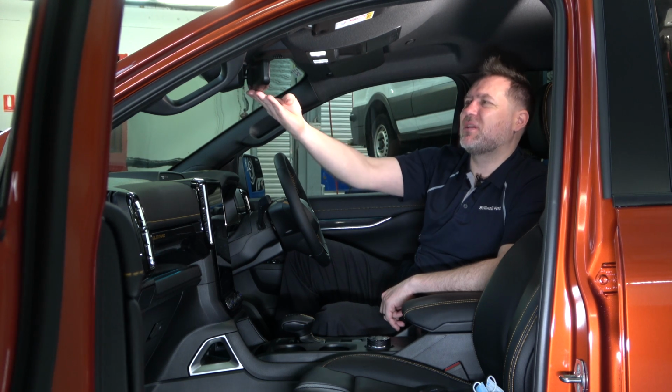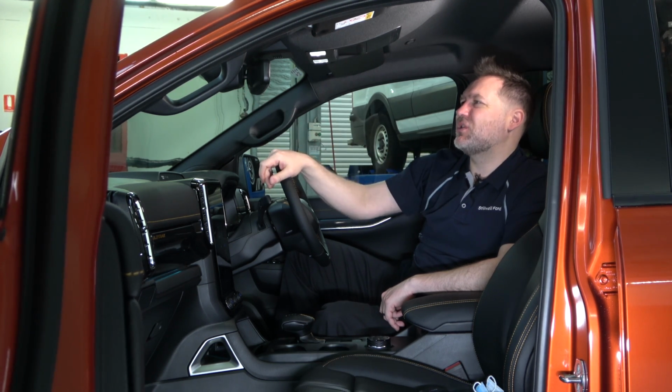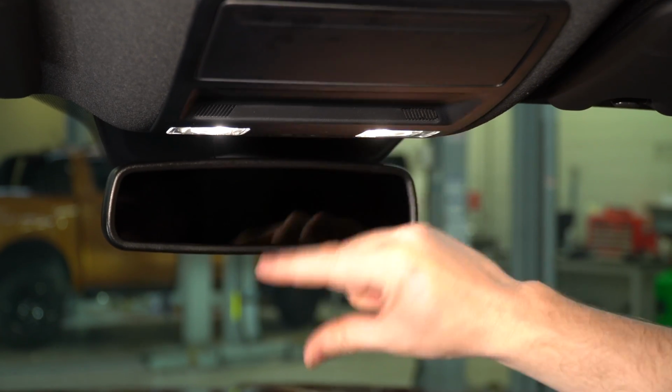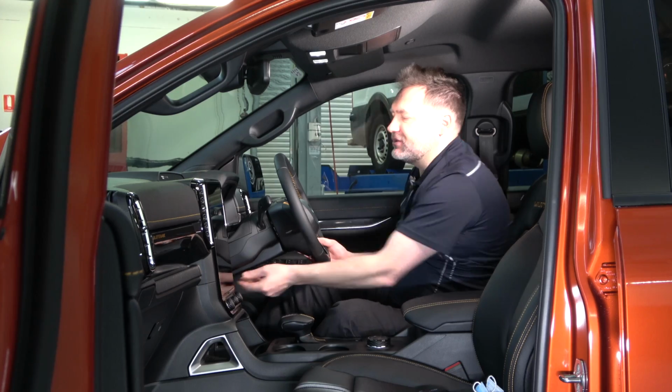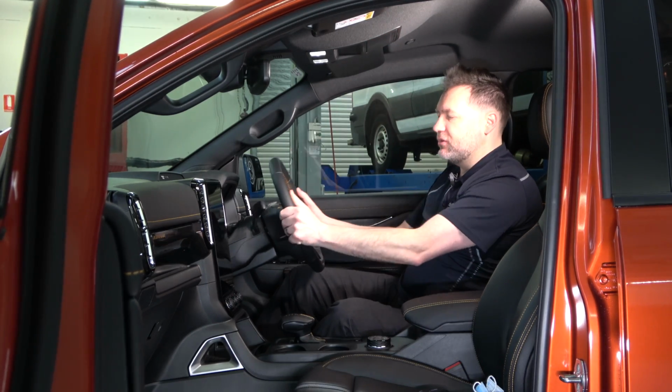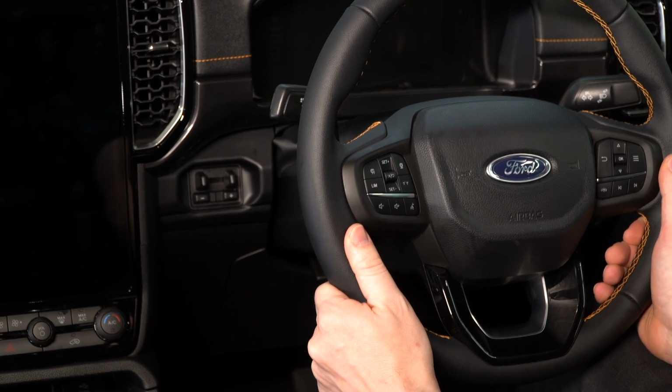Your rear view mirror is self-dimming. It no longer has a traditional switch that changes over. It detects light coming into the mirror and automatically dims. One of my personal bugbears about the old Rangers was that the steering was only height adjustable and not telescopic, and so that question has been properly answered by Ford this time around.